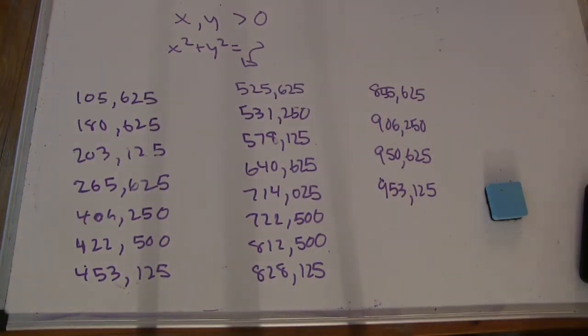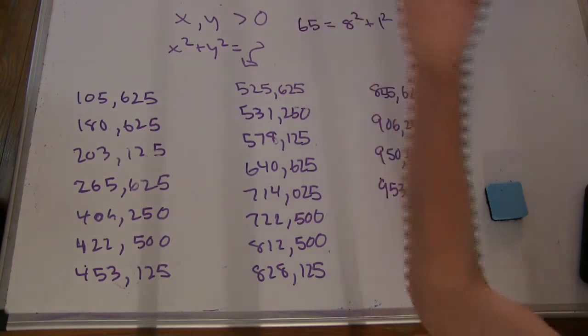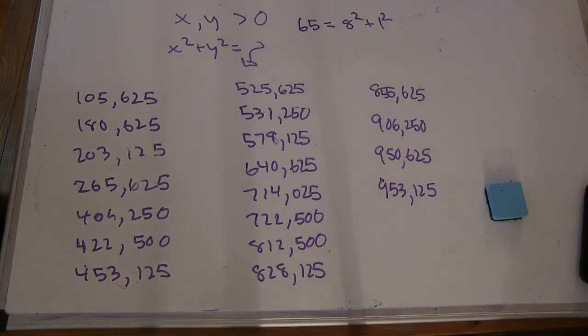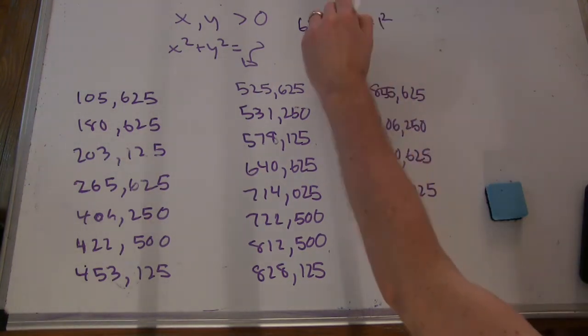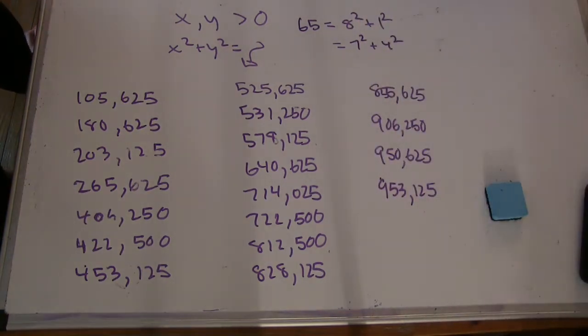Math 1023. So, in our last project, we were playing with sums of squares. And while we were doing that, we noticed that lots of the ones that had multiple ways to write it as sums of squares ended in a 5. So, just from memory, we had 65, which was 8 squared plus 1 squared. I think it was also something else, 7 squared plus 4 squared. Yeah. Okay, so 65 had 2 ways of doing it.